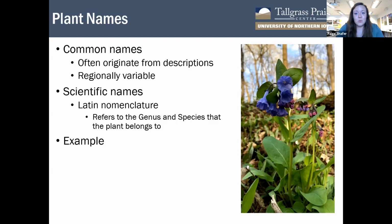So that's one thing to keep in mind with common names. Common names are often really descriptive. So Virginia cow's lip actually comes from when you touch these leaves, they feel like a cow's lip apparently. I don't know about that, but that's what people in Missouri call them, I guess.